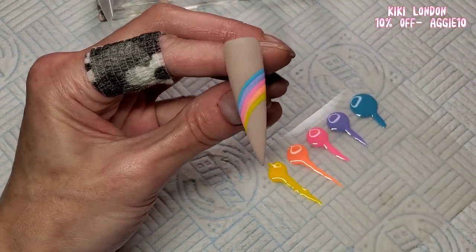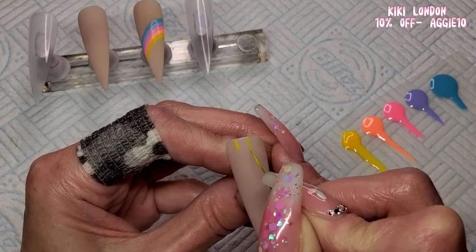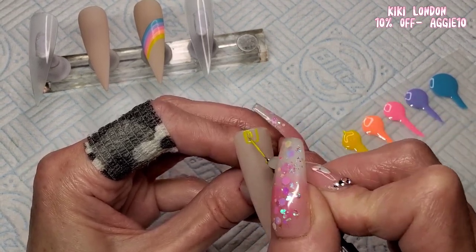Right, so that's my rainbow done on this nail now, guys. This nail took me so long, but luckily for you lot, I can speed it up and skip through it.